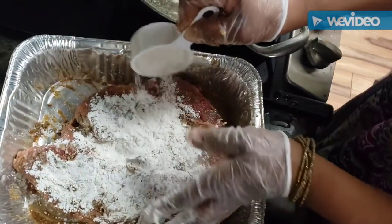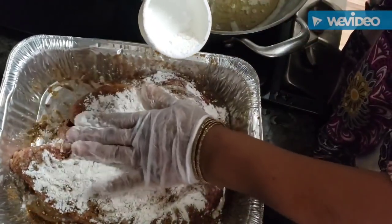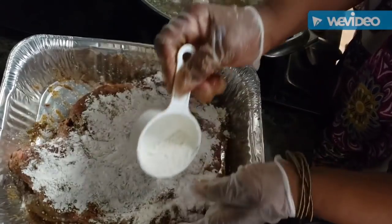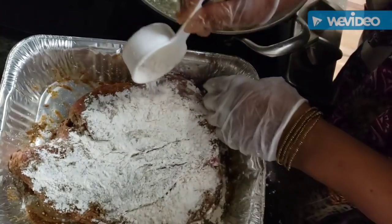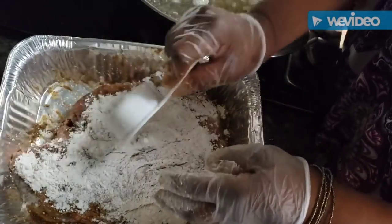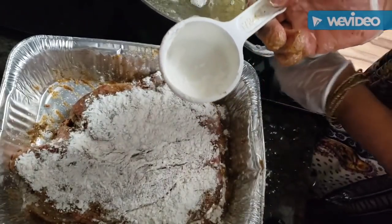I'm just gonna get that flour going on there right good, like that. And what this flour will do, because I'm not gonna make a gravy, you know how you make a brown gravy, I'm not doing that. What I'm gonna do is allow the flour that's on this meat to make the thickness for the gravy that I'm going to need. So how's that?